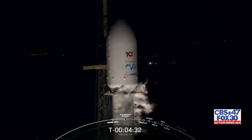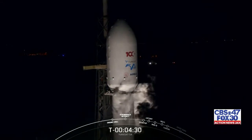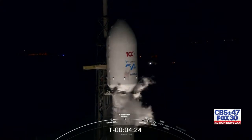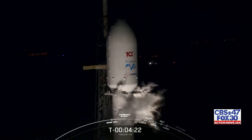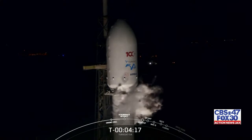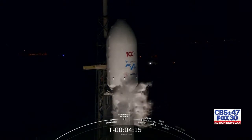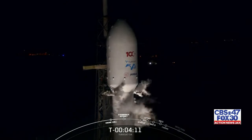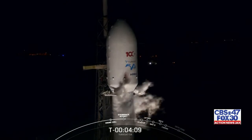Just about 4.5 minutes from liftoff. Shortly, the transporter erector is going to retract to its pre-launch position. We may see in a few seconds here the arms cradling right under those fairings. Watch those open up. What's going to happen is that TE is going to retract about 2 degrees from vertical. And you can see right now those arms are opening up just slightly.